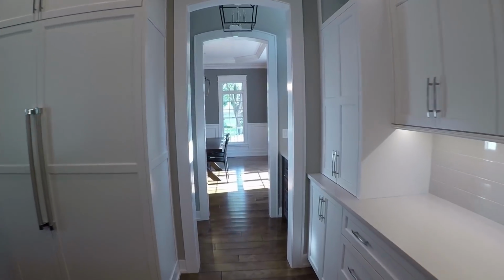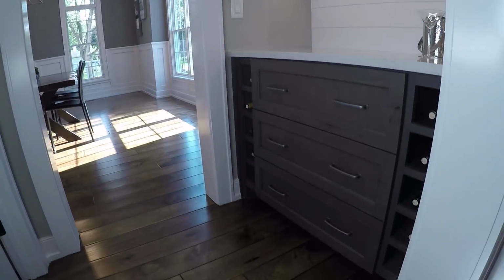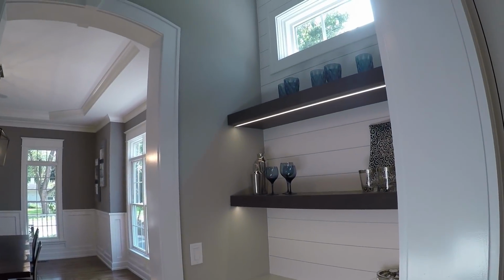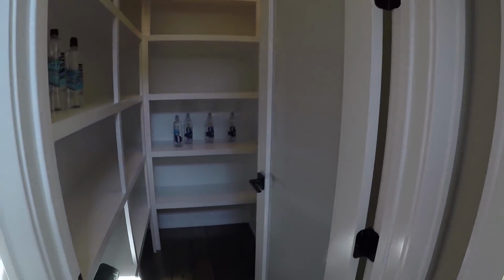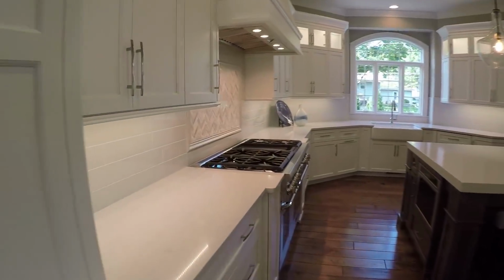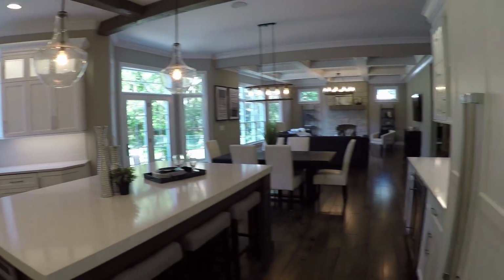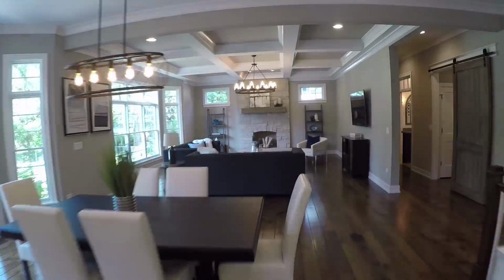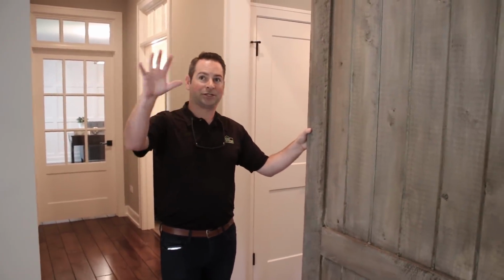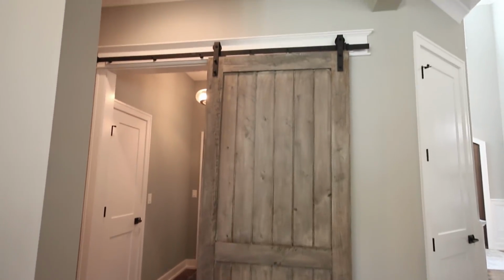And back here we have the butler's pantry, right? Yes, the butler's pantry, they accented with shiplap. Yeah, it's really attractive. And they get the open shelving here rather than cabinetry on it. Yes. And then your walk-in pantry. And this barn door is awesome. It adds an element of the rustic finish. It matches the beams in the kitchen and also the mantle on the fireplace. That's absolutely beautiful.